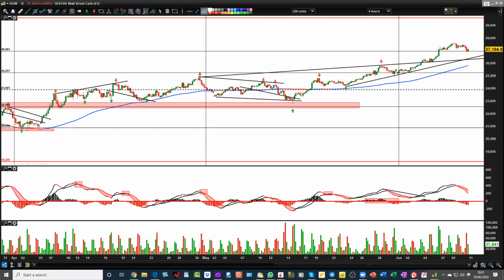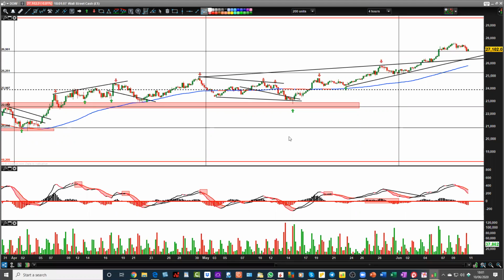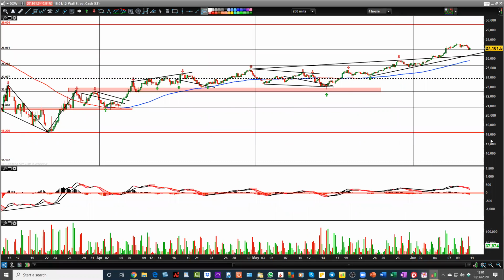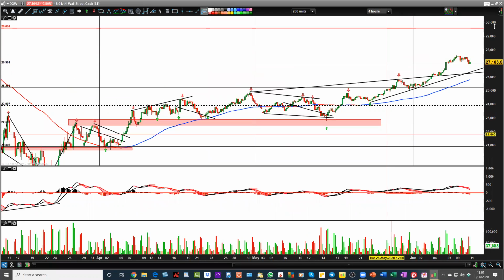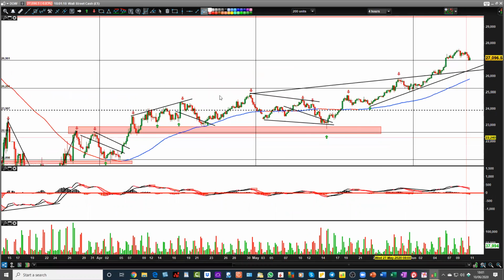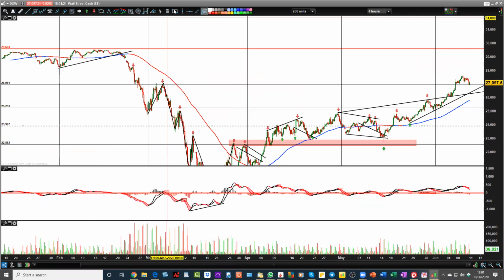Welcome, everyone. This is my 4-hour chart on the Dow. So I've been buying dips here. We saw a big swoon to the downside in the open, only to come right back on this zone.